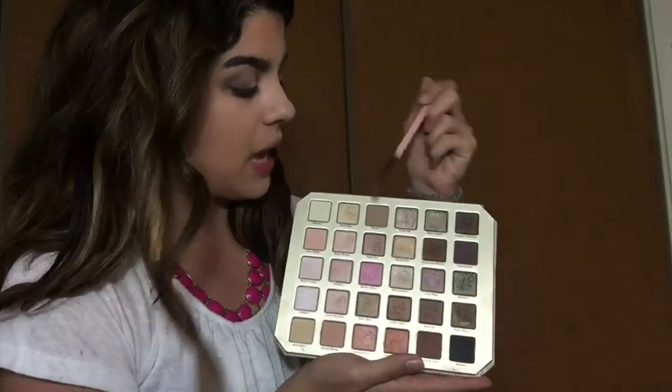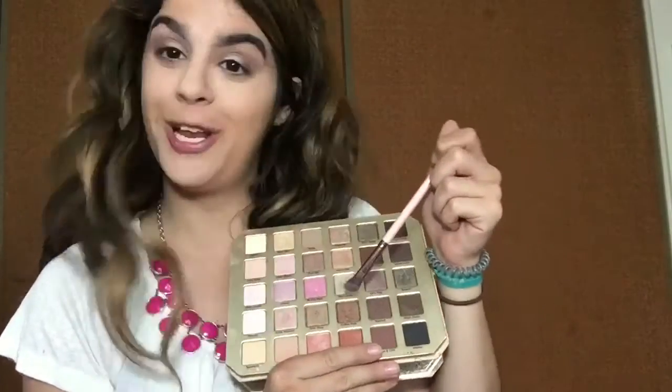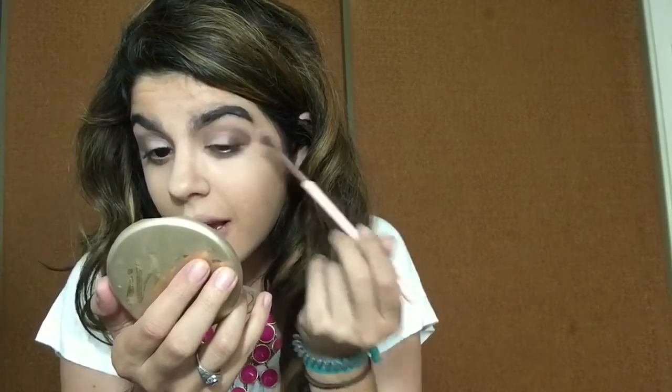Okay, so now for my crease, I'm gonna take the shade Nudie right here. And I'm using my Luxie 231 small tapered blending brush. I do a windshield wiper swipe and then I kind of do a little bit of a circle. Now for my outer V, I am going to take the color, what do you know, Coffee Date. I always like to use my medium angled shading brush by Luxie to do my outer V because I believe that I always have more control over it. Ooh, gosh, that's poppin'. If I put this color without that black eyeshadow base, this would not pop as well.